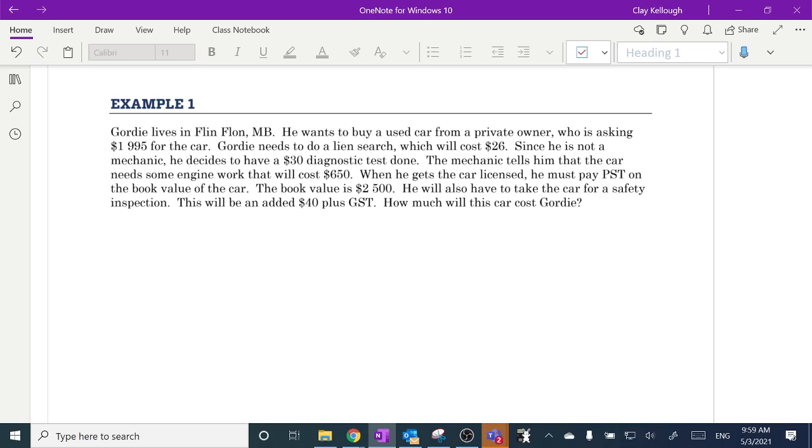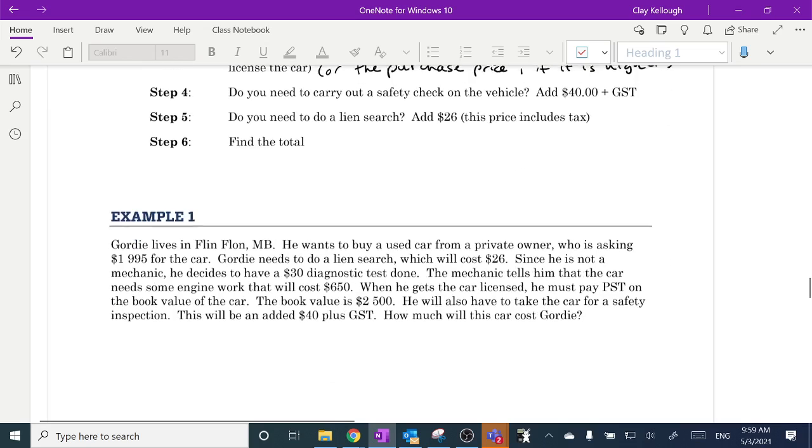He will also have to take the car for a safety inspection. This will be an added $40 plus GST. How much will this car cost Gordy? Okay, so let's do this in steps. Step one, start with the cost of the vehicle.